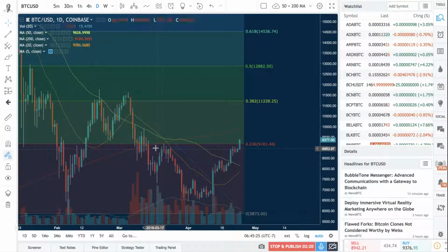And moreover, you can see that starting back here, we've got this line of resistance. Again, this was where the 20-day moving average was resisting Bitcoin moving higher, and so shorts were probably locked up here. Well, yesterday they got squeezed, or actually I should say it's today since it's still April 24th. They got squeezed pretty heavily, and we pierced through the 23.6% Fibonacci retracement level. This is all a positive sign.